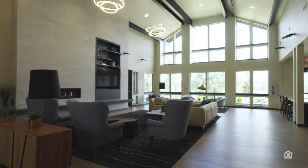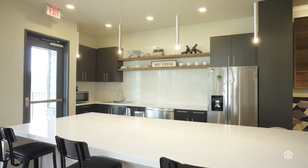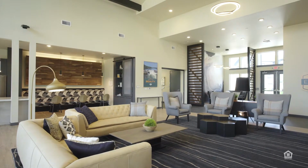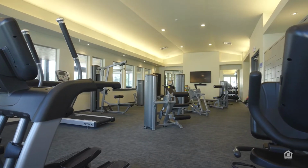Common area with fireplace, TV, and seating. Seating area near wall of windows. Kitchen with island seating, fridge, dishwasher, and sink. More dining areas. Gym with weights, punching bags, elliptical, and free weights.